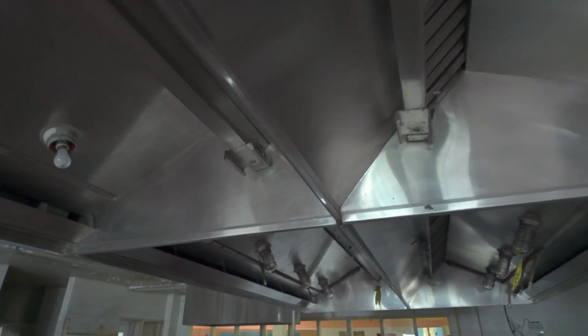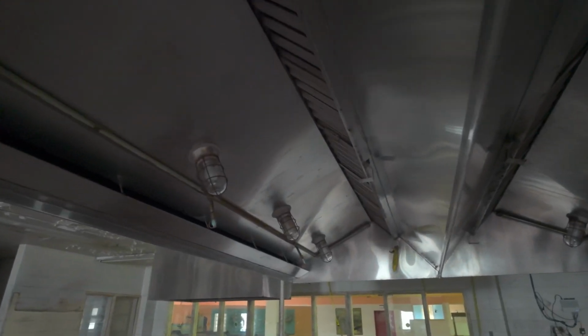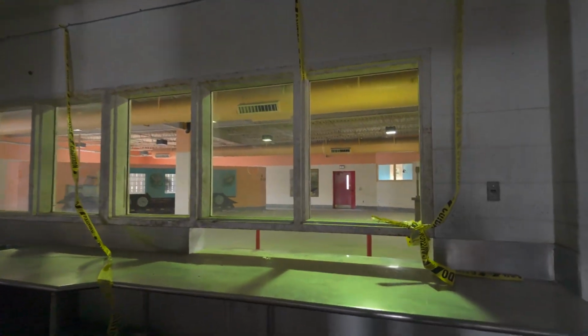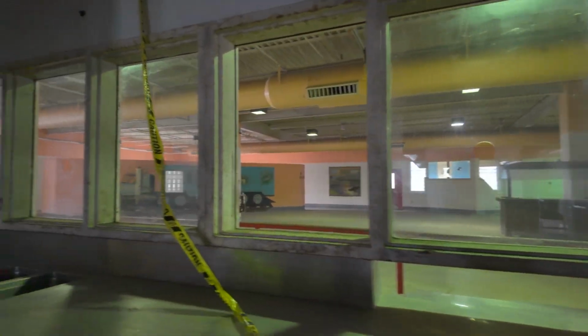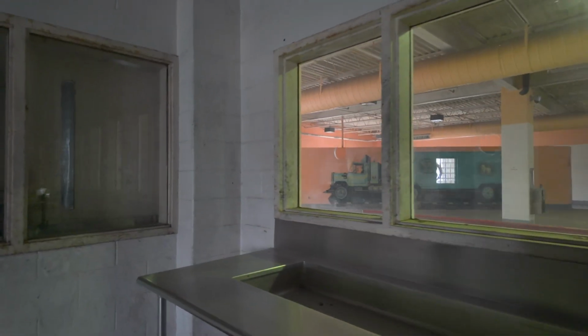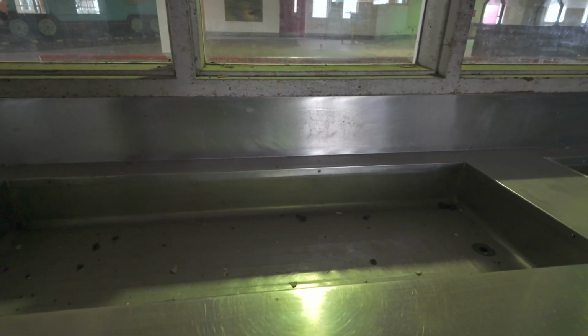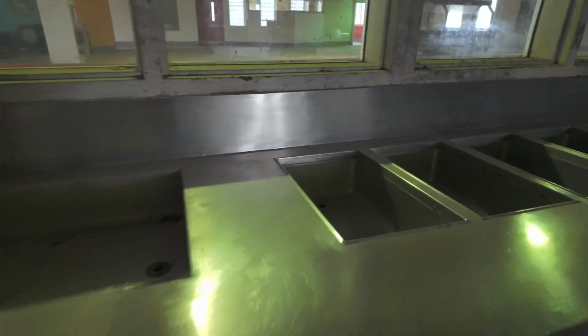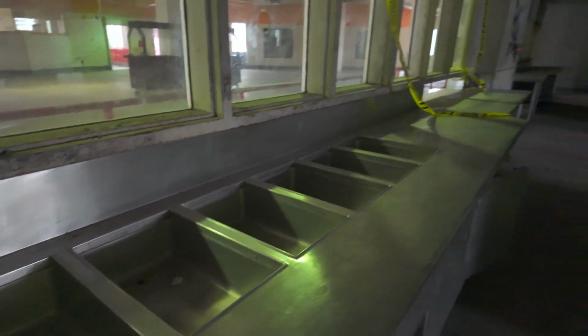We are now walking under the hoods. So this is where like the smoke and steam from anything they were cooking would have been sucked up into the air. And this seems to be where they would serve the prisoners. If I am making my guess, it seems like you would start over here, and just based off the guesses, this is probably a cold well, and these are all hot wells, I'm assuming.